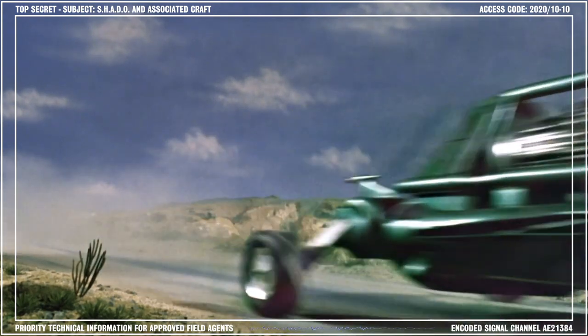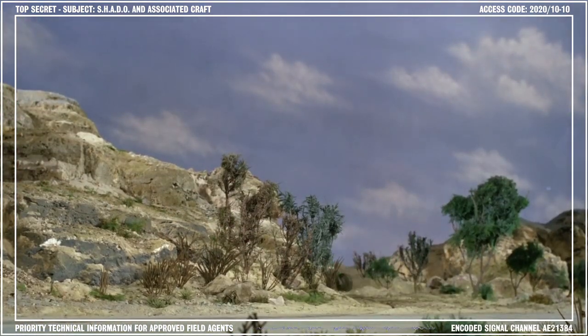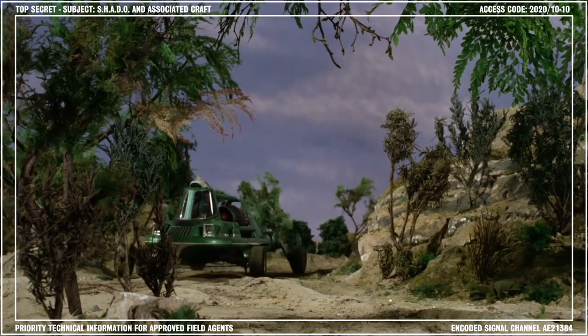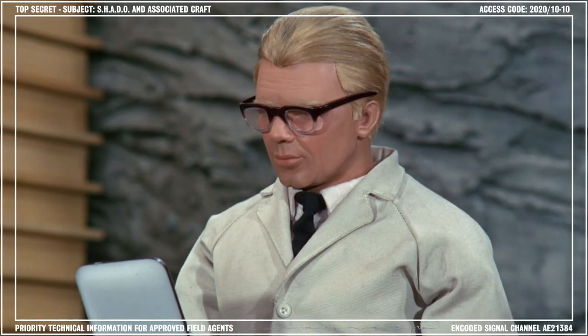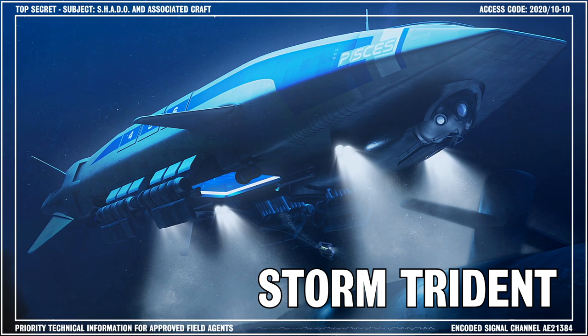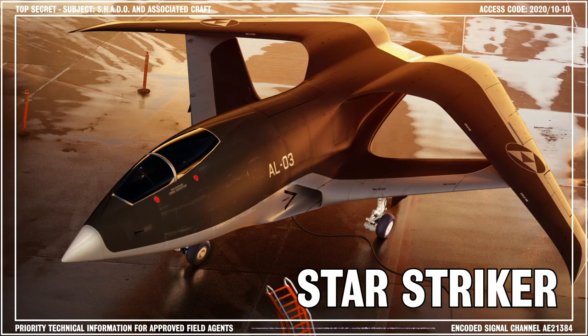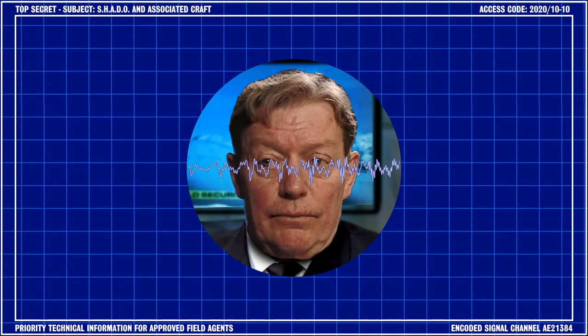Although it was developed for civilian use, Professor McLean has helped incorporate some of its incredible versatility into the World Security Service's fleet. Examples of his tireless work are evident in the multi-role Storm Trident and Star Striker World Security Craft. This concludes the briefing.